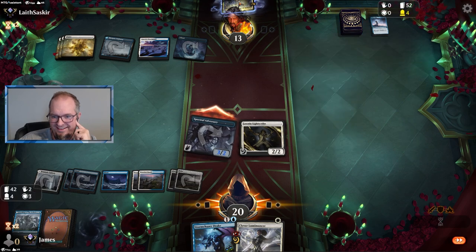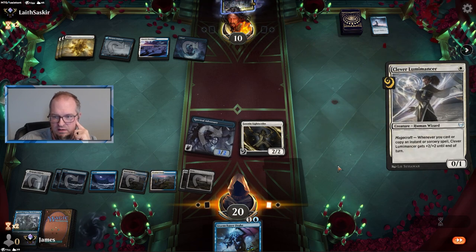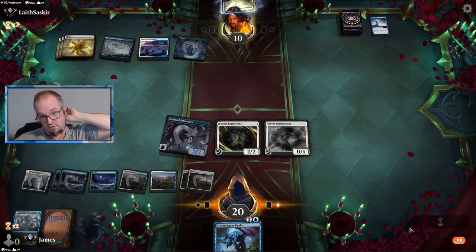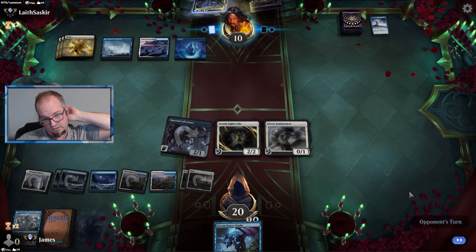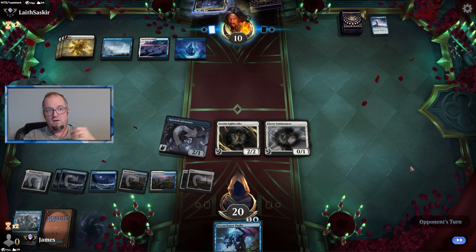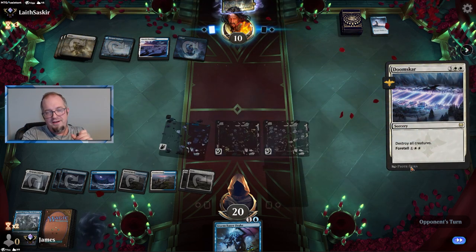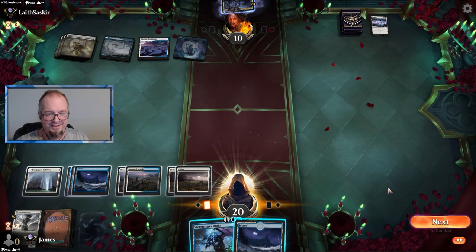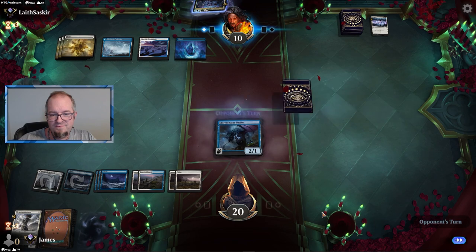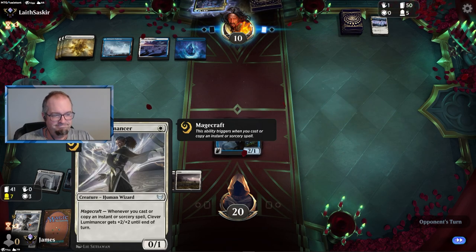Okay. Draw 2 cards, then discard 2 cards. Okay, we're going to go back out with our Clever Lumimancer here. Keep a Stormchaser Drake just in case they do top deck a Doomscar. And I get a land. Nice. 5/9 lands out of 41 cards.